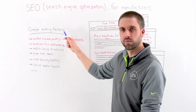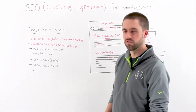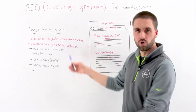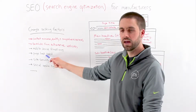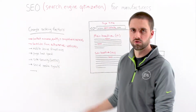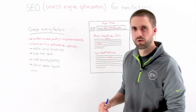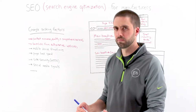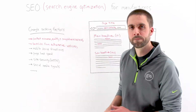As of 2017, some of the top ranking factors include content relevance, quality, and comprehensiveness, links from other authoritative websites into your site, mobile device friendliness, page load speed, site security, and social media signals. But we really want you to focus on these first two because they're probably where you're going to get the most bang for your buck, especially if you're just getting started with SEO. So let's talk about this first one.